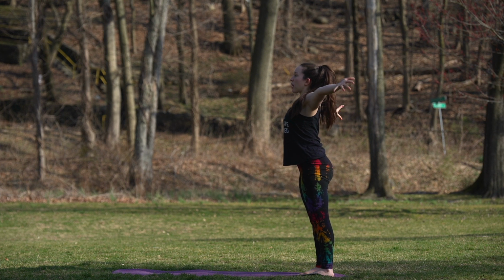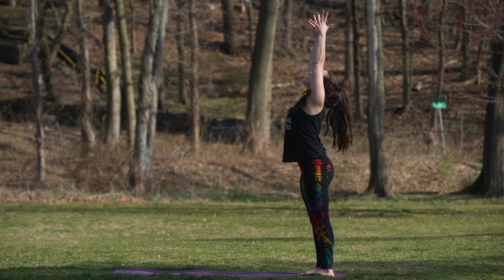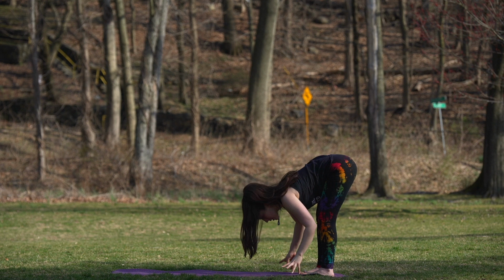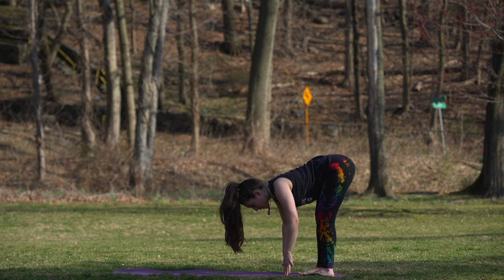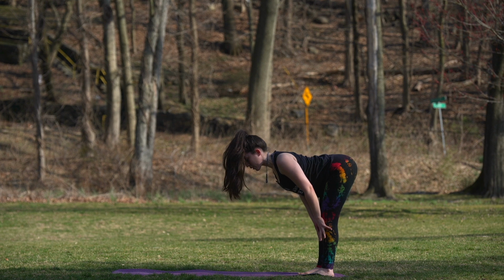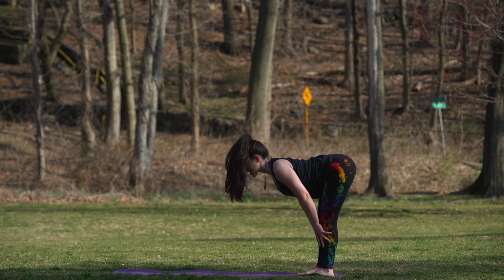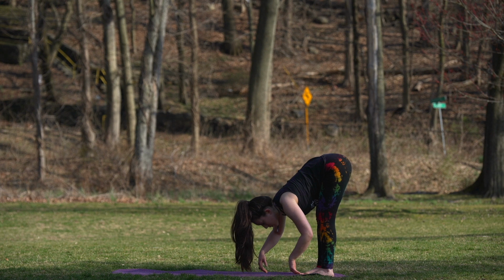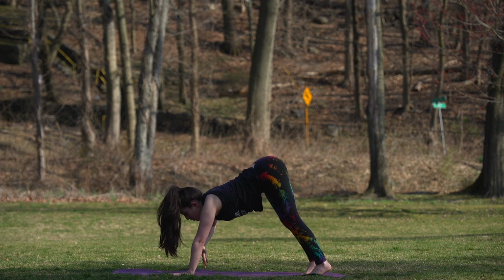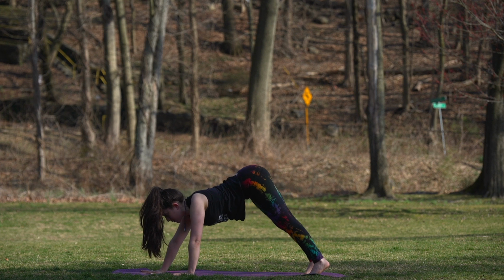Inhale, arms sweep up, fingers nice and wide. Exhale, dive down, knees soft at first. Inhale, look forward, so your hands can either be on the ground or on your shins as you slide your shoulders back, lengthening out of the waist. Release the hands down. Walk the hands out, plank pose, watching this transition.